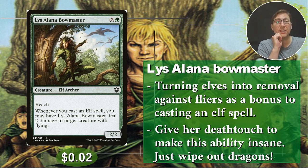This will add up quickly. Especially with the deathtouch thing, even if they've got dragons, you can probably just keep pumping out elf spells, and then that dragon board is going to get small real fast. And even if it doesn't, you know what? You've got your reach people as well. So, hey. Anyway, 2 whole cents for this one. Crazy.